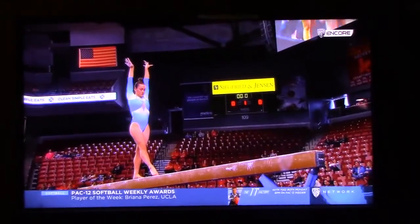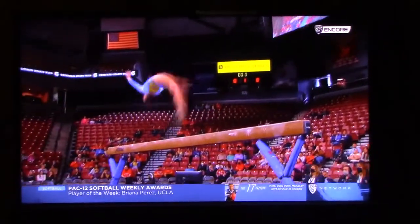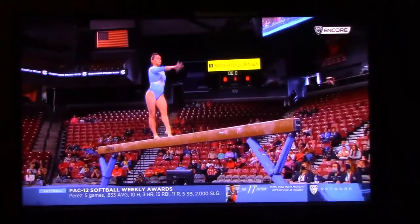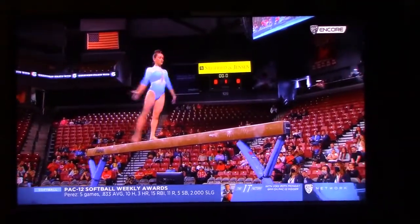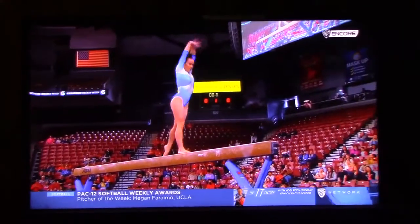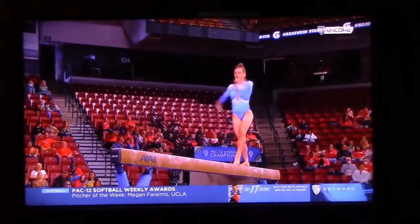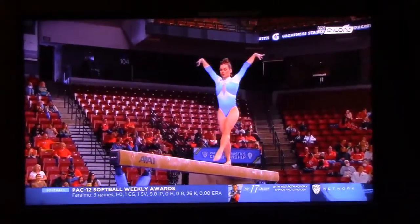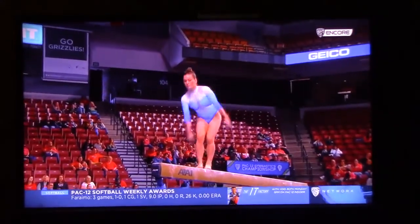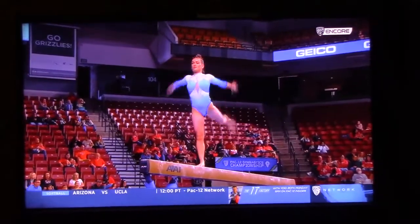Nora is beautiful on this event. Reliable, unflappable, all the things you want to hear. You're talking about a beam performer, 9.95 against California. That tumbling series, 3 elements, 1 forward into the back handspring layout step out. And she was a little off center, but what Nora does so well is her presentation as she settles into the landing hides a lot of mistakes that could be deductions. That gives her the ability to put up the big scores on this event.